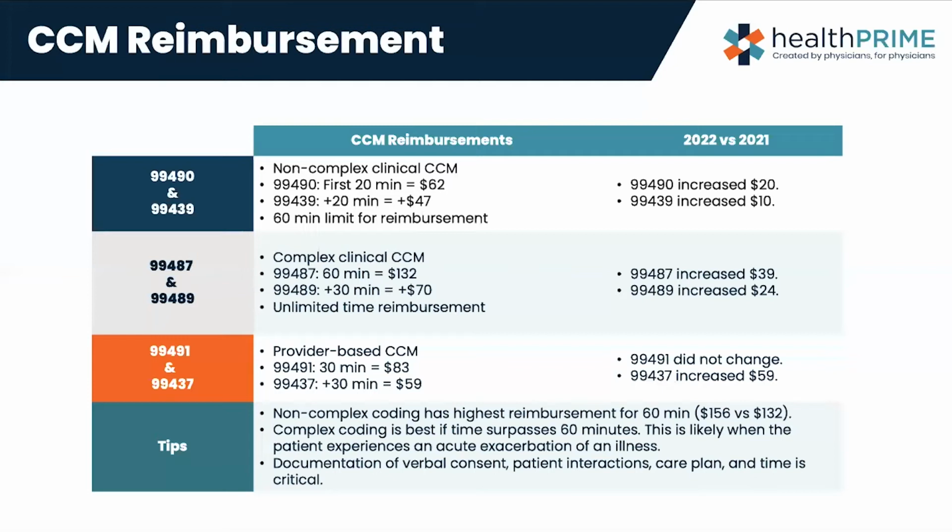And then just making sure that you're documenting the verbal consent. I like to, every time we talk to a patient, get verbal consent again. We have a place in our software that we check that we've reviewed the consent again and everything that's involved. There's certain highlights you have to hit with Medicare, that they consent to be part of the program, they understand there can be a copay, and that they consent to continue to receive treatment. And you got to document the interactions, document the care plan, and document the time, right? That's critical, because that is really the elements that you need to be able to build this code.